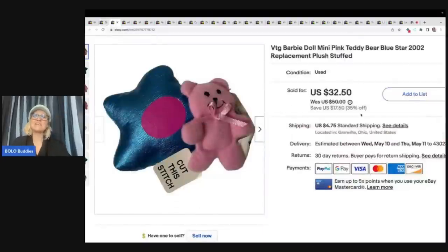Okay, so this is a vintage Barbie doll mini pink teddy bear with a blue star from 2002, replacement plush. It's a stuffed little toy that goes with something Barbie. I tried Google Lens. I could not figure it out. So that's how I listed it and it sold. I believe this one sold to a viewer, but they did not say that, but they have bought from me so many times that I just feel like it's a viewer.